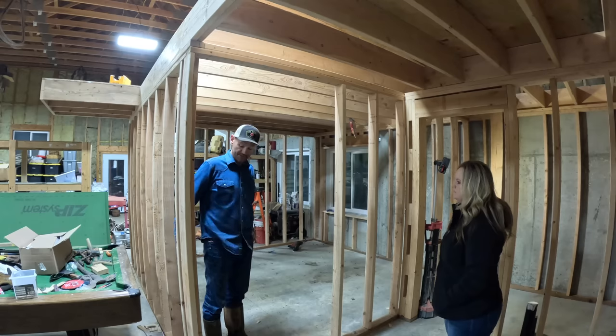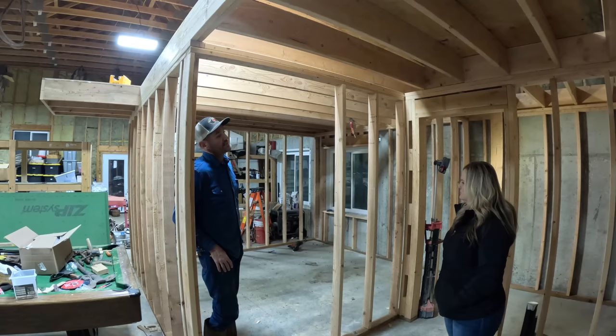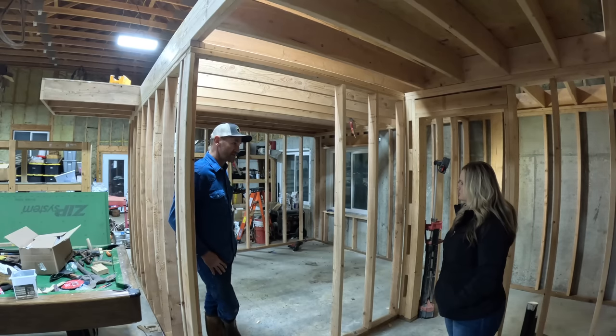This will have insulation. The outside of this I'm probably going to do in plywood, and then it's going to have some siding or something, however I want to dress it up.